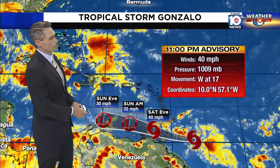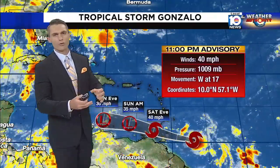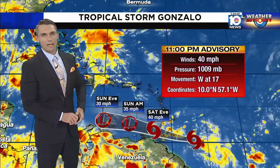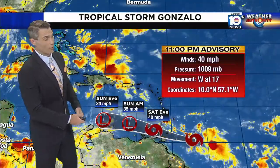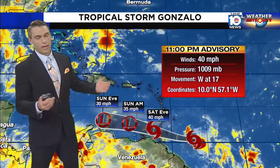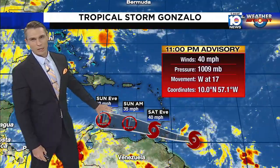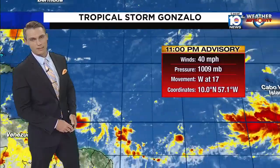We also have Tropical Storm Gonzalo. It has struggled today. Winds to 40 miles per hour. It keeps sucking on dry air, and that has kept it from strengthening. In fact, it's gone the other way. Now, it will threaten St. Vincent, the Grenadines, and even Tobago, also by tomorrow, but just kind of a low-end tropical storm, and conditions only get worse once it gets in the Caribbean, so it's expected to die out there.